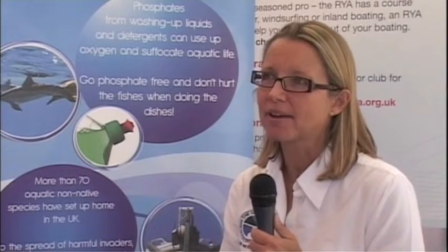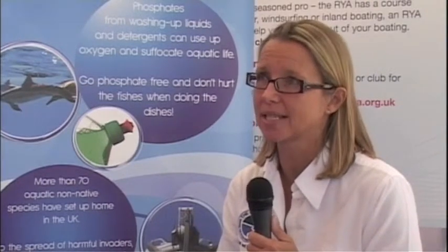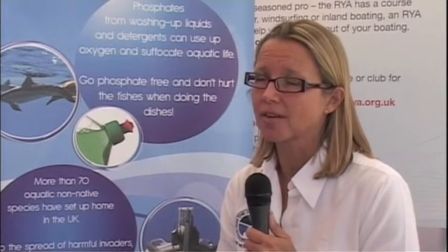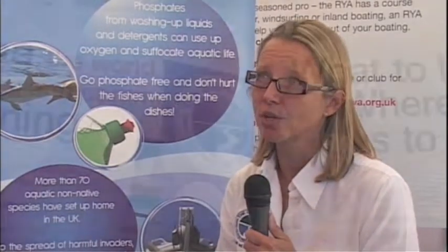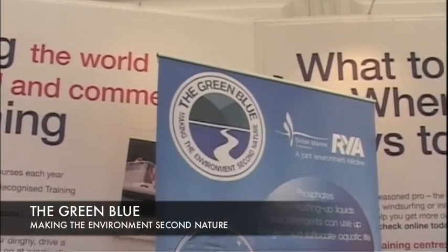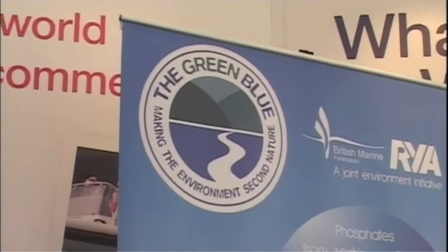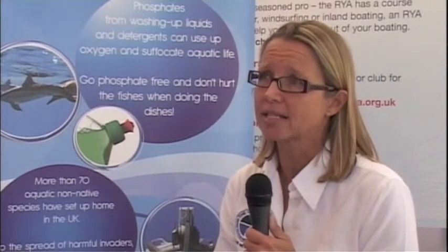Well, in the UK we have over 140 non-native or alien species of the aquatic type, and a number of those are invasive, meaning that they're actually damaging to the ecosystems here in the UK. And the campaign is about educating recreational boaters on how they can minimise the spread of these alien species. We know that recreational boating is one of the ways that they can spread around the coastal and inland waters. So the campaign is to educate and stop the spread.